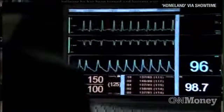It's the storyline in a harrowing scene in the Showtime series Homeland. Terrorists send a signal to a pacemaker, an attempt to take down America's vice president.